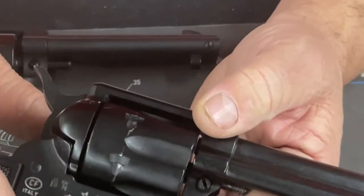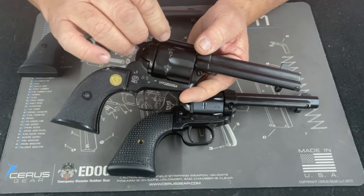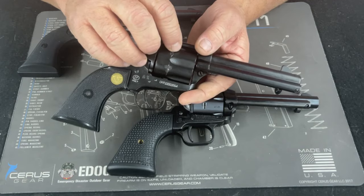And I'm really not liking that. I can't imagine it's going to take too many years before that groove gets really deeply cut, or that these indexing marks start getting hogged out and we might start having timing and indexing problems.